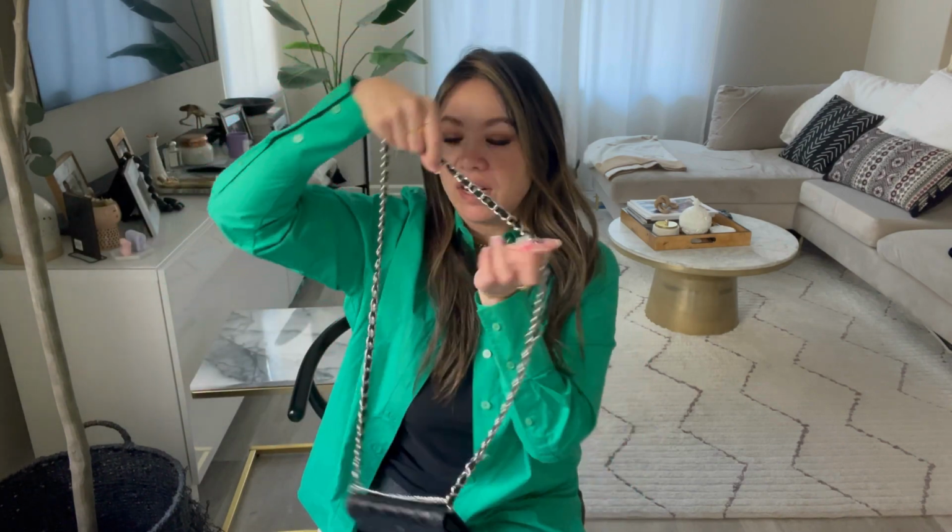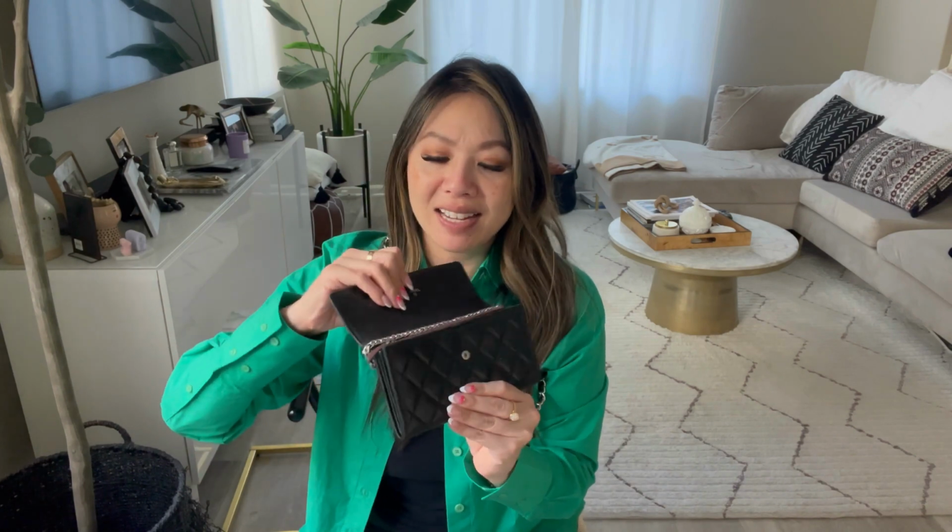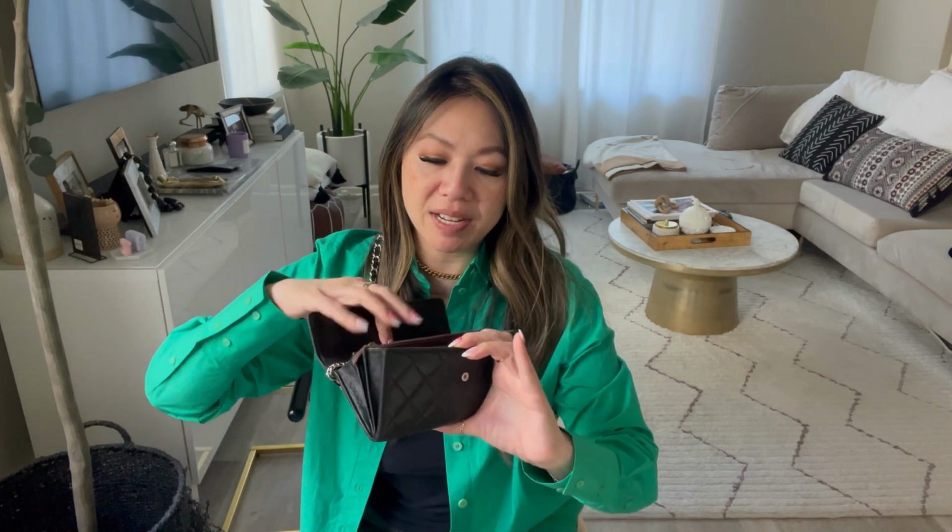This one I purchased from Second Life Jewels. You guys know they have a custom chain that they put on a lot of their vintage wallets. But yeah, I just like this one because it works for the evening because it looks like a wallet on chain. And surprisingly, because of the accordion on here, I put all my essentials in here. I put my card, my cash, my lippy, my sanitizer, my AirPods, my key fob. It all fits in this little wallet, which is amazing.